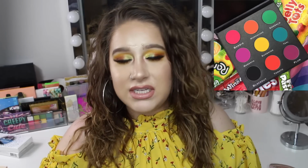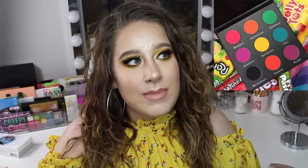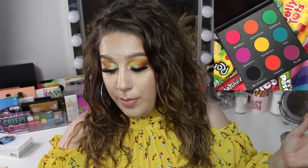So Labelle UK is coming out with a new palette, and I actually own one of their palettes and I have done a review on it. I thought that the mattes were fine, but the shimmers were nothing special. I didn't hate the shimmers, but they weren't my favorite. I felt like there's some improvement in the shimmers, but they're coming out with a full matte palette, and this is a rainbow palette.